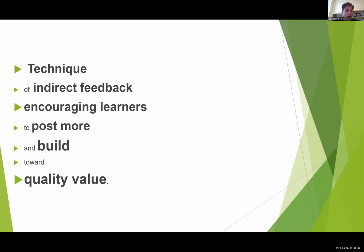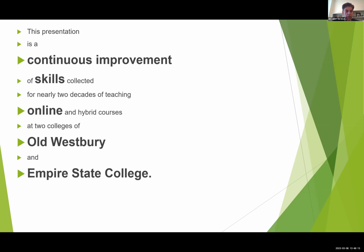So in online discussion, I found that direct feedback is a very good way to engage students, so they can participate without feeling that they are judged or evaluated all the time. They get engaged and also post more and with better quality. And obviously, continuous improvement is a way to look at these techniques that we use, whether it's methods, enforcement, or motivation.